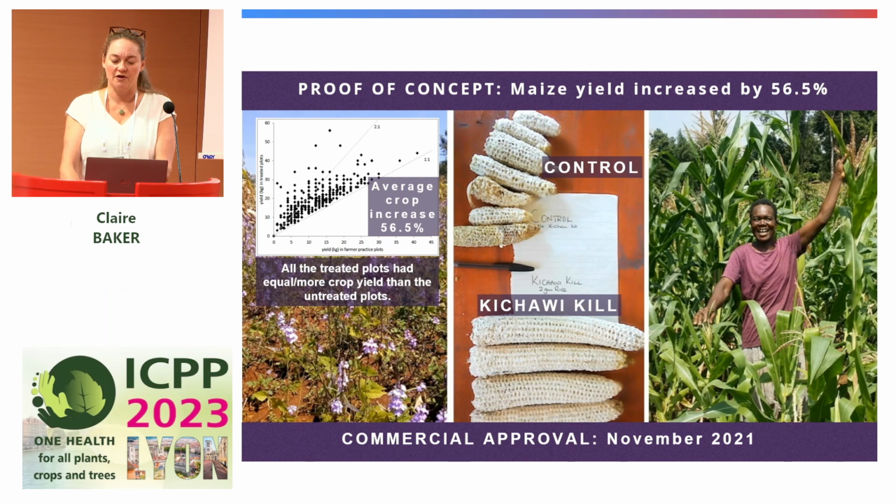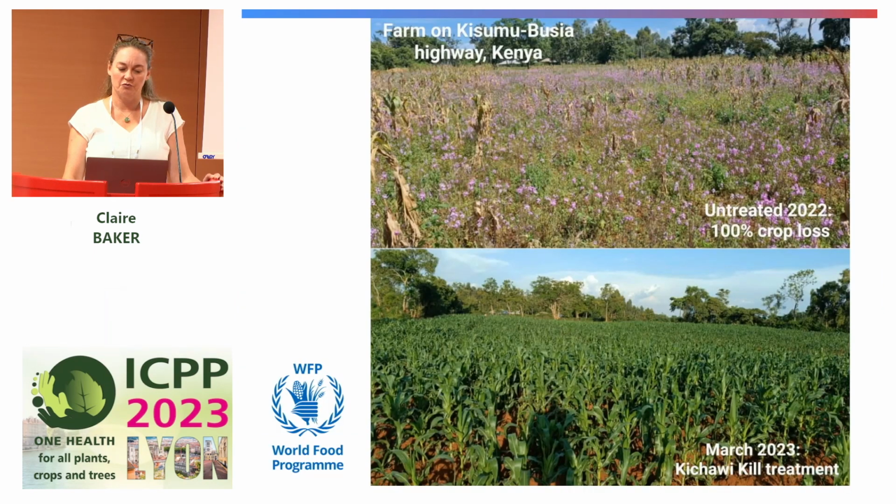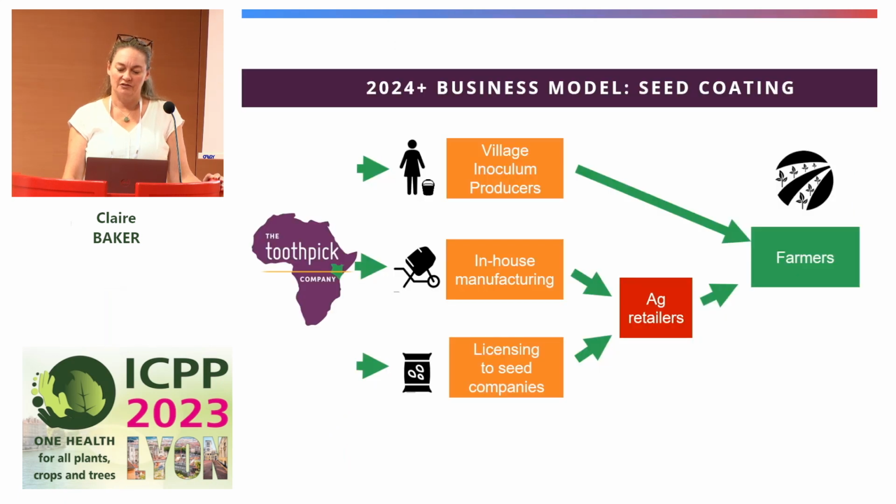And the photo on the right there is Jeffries, and she's holding, physically in the field, she can see where she's treated and where she hasn't treated. Here's another demo plot of treated and untreated. And here's one from our partner World Food Program. This was last year versus this year. So when we're looking at economy, we're measuring those kinds of yield increases.